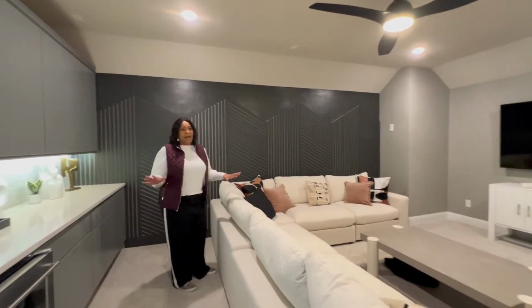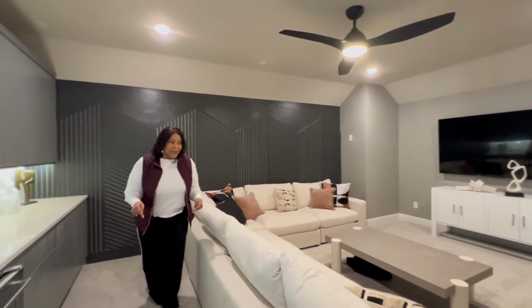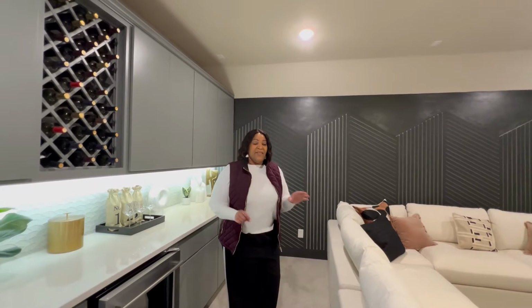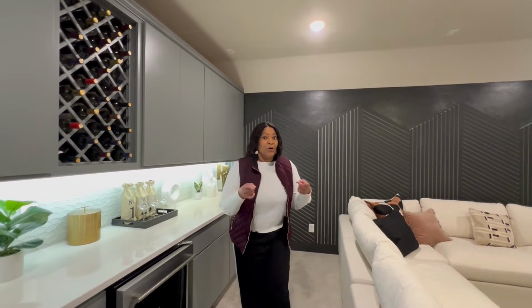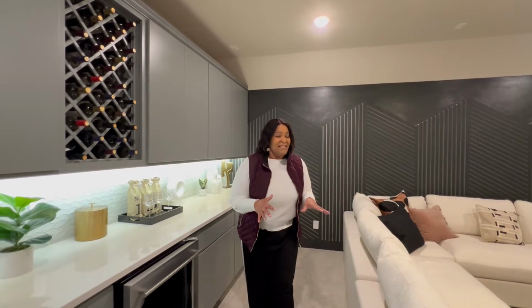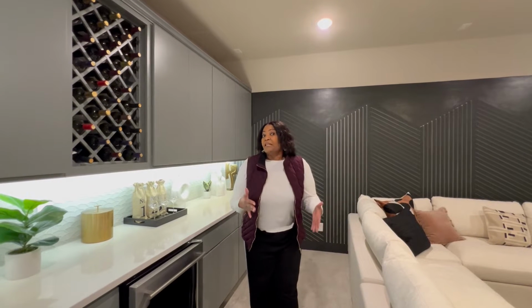This is definitely going to be the house where all of the family, friends, and the kiddos from the neighborhood or wherever, they're going to come here and enjoy your space. And that's a bonus, because as a parent, if you can control the space and keep your eye on what's going on with your kids, you would gladly invite everyone over, because then you're in control.